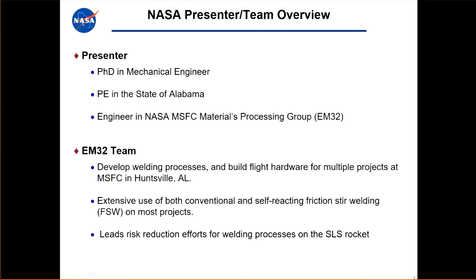So we do a lot of research and development into not only solid state joining, but also typical fusion welding as well. We also lead risk reduction efforts for welding processes on the SLS rocket.